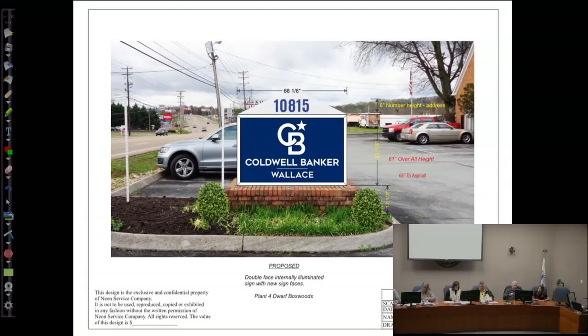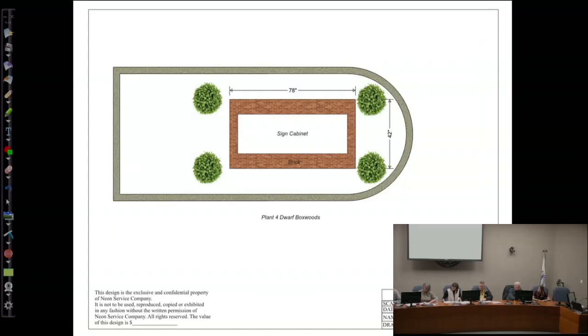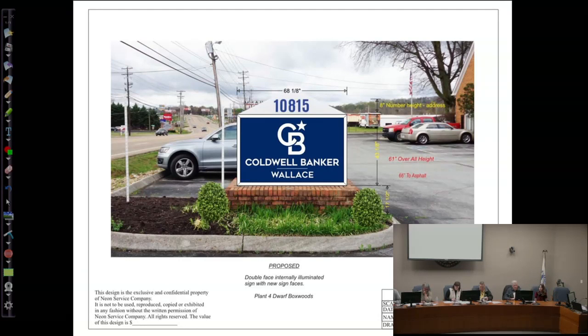As I said, they're just basically replacing the face on an existing ground sign. It meets all our standards. Their revisions clarified all the points I needed clarified in terms of the subject twos, so we can recommend approval of it. That's what it'll look like. They added some landscaping. There's a landscaping sheet. It meets the minimum requirements. They're also changing out their wall signs, but that's an internal permit review.